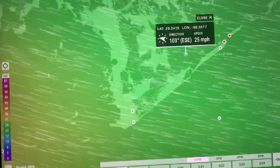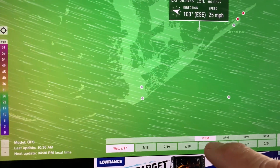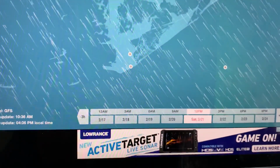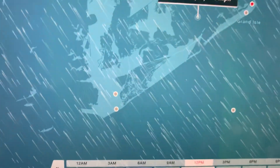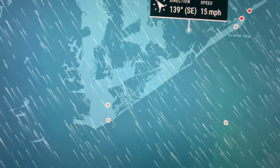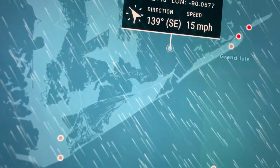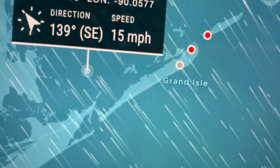This thing forecasts all the way out to, let's go, 3-4 days from now. That's what it's going to look like. It's coming back. It goes out the north for 2 days, and by Saturday, look at it. It's back out the south, almost directly out south, southeast. And that's Grand Isle I'm showing you right here.